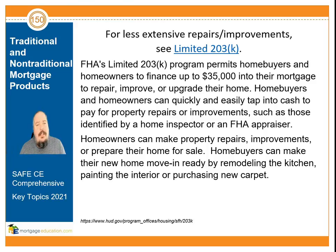So the limited 203K program, and there's a couple of variations on this program, but the limited program permits home buyers and homeowners to finance up to $35,000 into their mortgage to repair, improve, and upgrade their home. Home buyers and homeowners can quickly and easily tap into cash to pay for property repairs or improvements, such as those identified by a home inspector or an FHA appraiser.